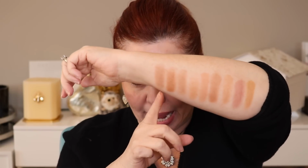And although it's matte, it's not a true matte. It does have some satinness to it. It's not radiant. We'll get to that in a minute, but it is actually a really nice formula. This is probably the least expensive item on my list thus far.